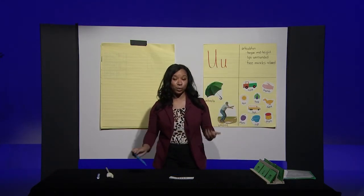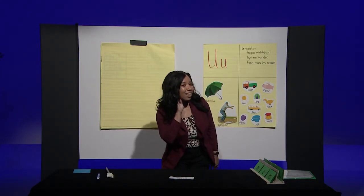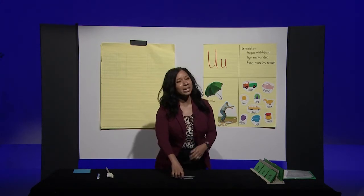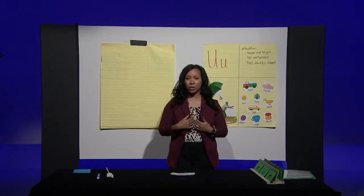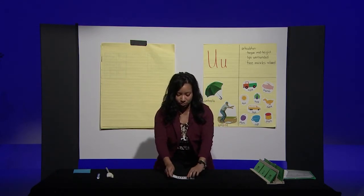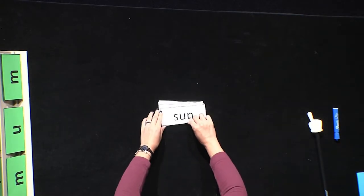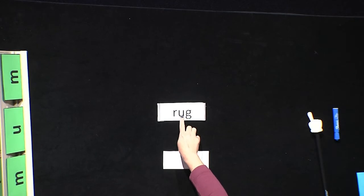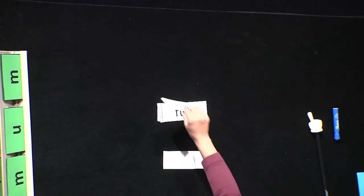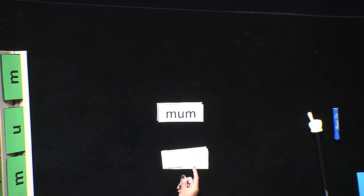Now we're going to practice reading some words with our short U sound. And remember, the short U makes the what sound, boys and girls? The sound. Great. We're going to play a game, and we're going to echo read, and I'm going to read after you. But first, let me do one for you. Sun. Rug, rug. Fun. Now, boys and girls, it's your turn, and I want you to practice reading the words, and I'm going to echo after you. Are you ready, boys and girls? Great, let's go.